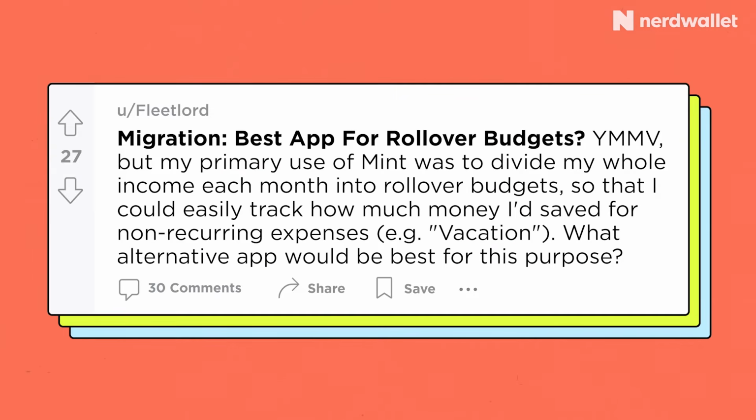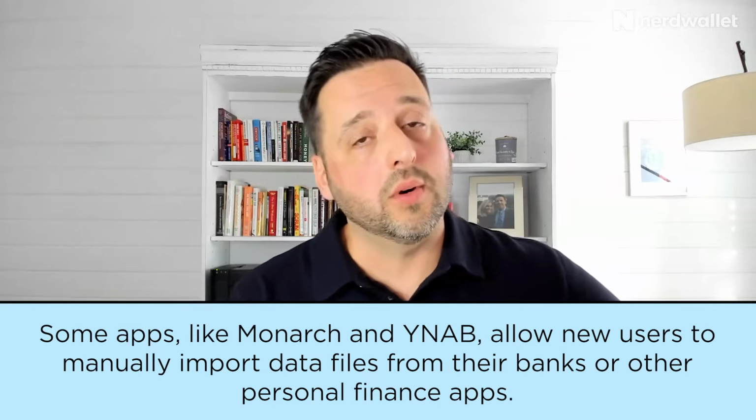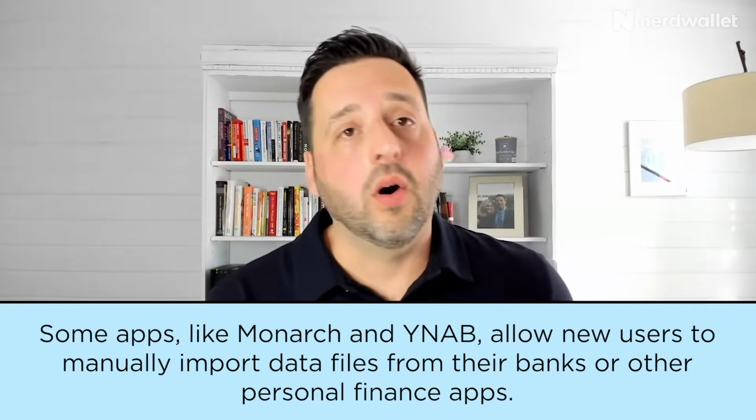Migration. What's the best app for rollover budgets? If you need to shift your budgeting app to a different app. I've done some research on this, and I know that Monarch and You Need a Budget are two apps that allow you to import, so you don't always have to start over.